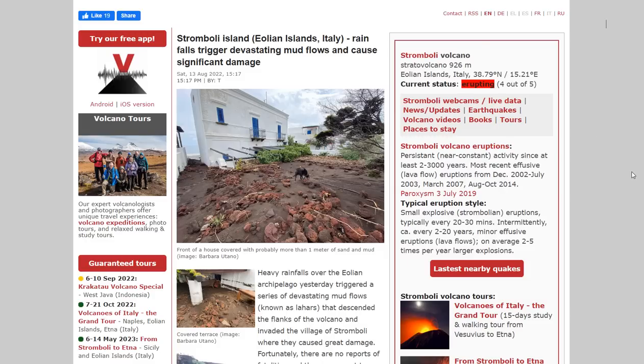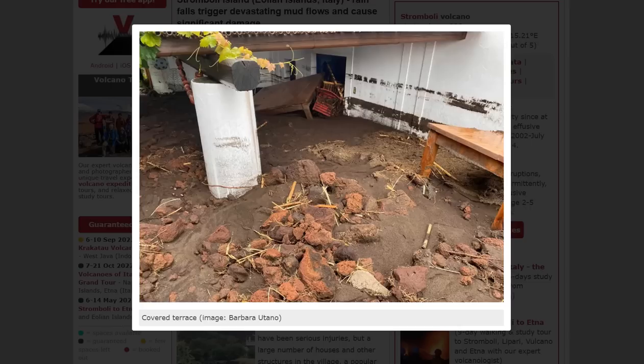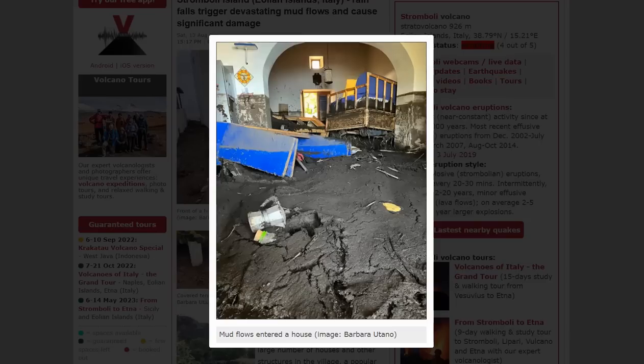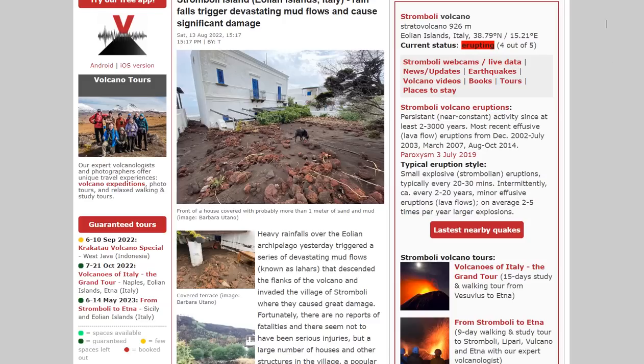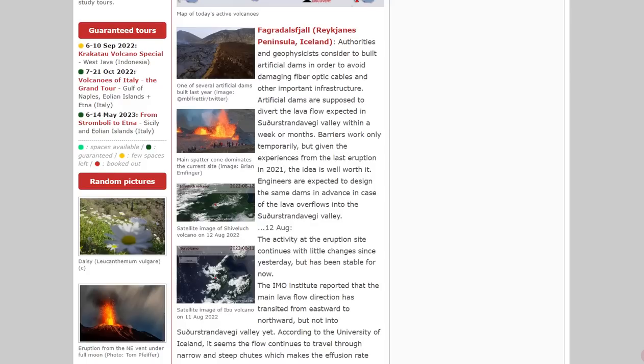Now, Stromboli Islands in Italy. Another flooding story. Rainfall triggers devastating mud flows and causes significant damage. Amazing. Let's take a look at some of these photos. Look at the different levels of mud here. Wow. And so this is mud flows entering a house, completely destroyed, I'd imagine. Look at that. Cleaning the main street, almost filled with mud to the top of the door there. Just a tragic scenario happening all around the world, and this is only going to get worse. So be prepared, not scared, for what is ahead in the future of weather.